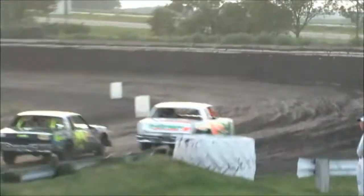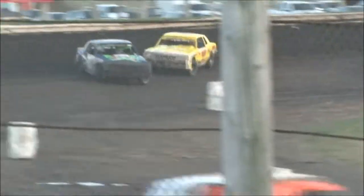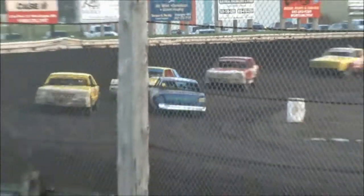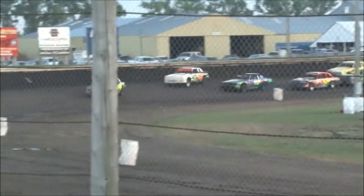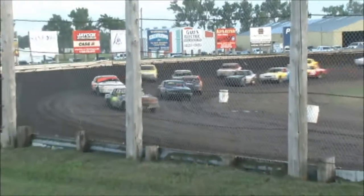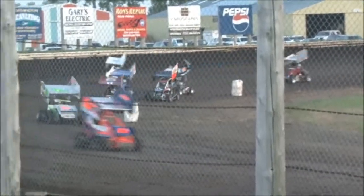In the hobby stock class, the 17L led early with challenges from the 3K and the 901. 901 was eventually able to take the lead. An incident here, 25 gets sideways, 17 gets collected, it appears. The 17 had to go to the back. Not sure about that one. The 901 restarts on the front as he is leading. You see the rest of the field giving chase, but they just would not have enough to challenge.